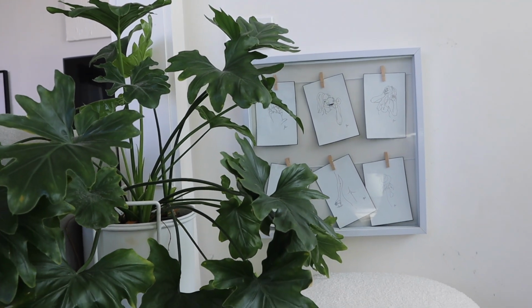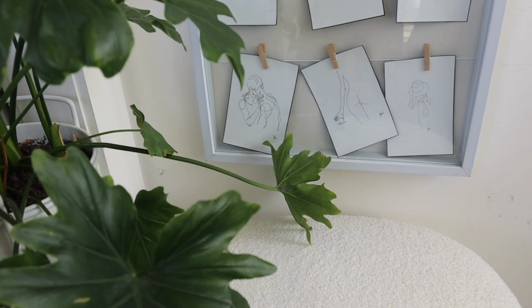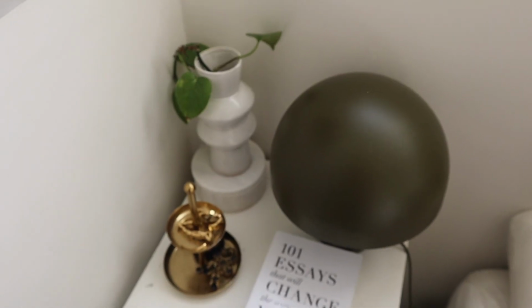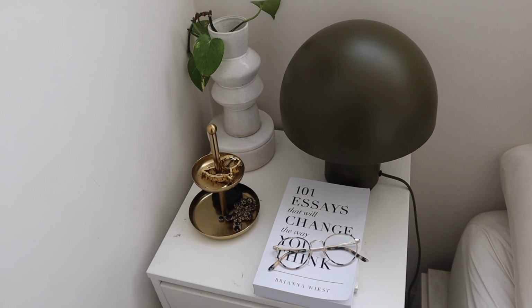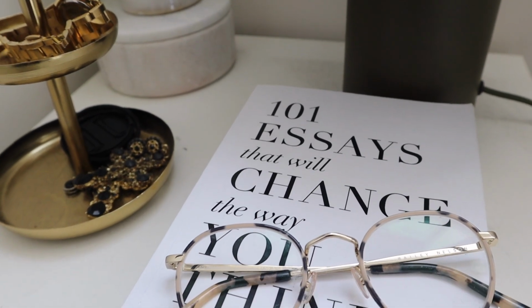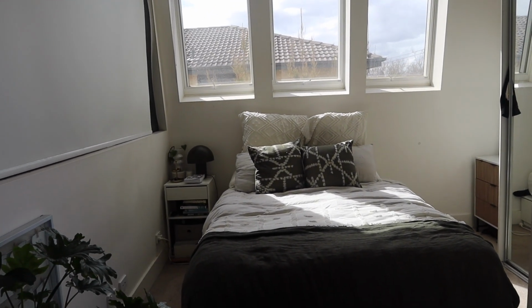Then we move on to my bedroom, which I always have tried to keep as cozy and neutral as possible, yet again in that light and bright theme with some white and green. Green is one of my favorite colors to bring into the home for that connection to nature, and this is the book that I'm currently reading, which is 101 Essays, and my glasses, which I definitely should be wearing more.